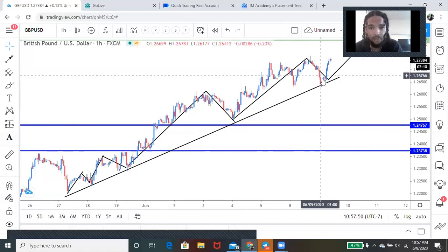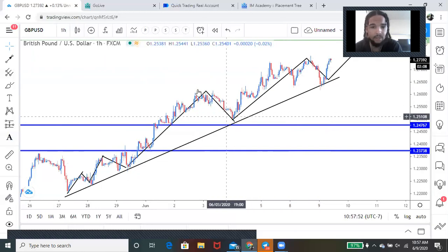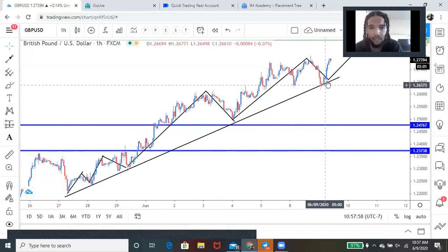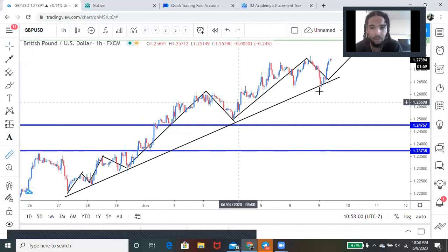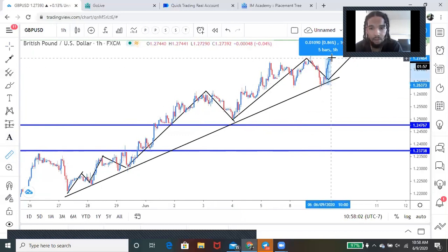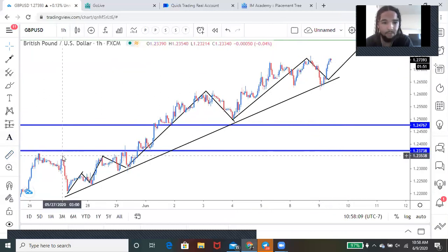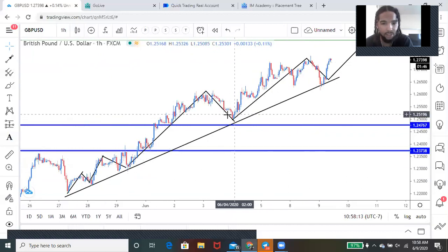But as you can see, it came down and it bounced right up. It's just simple price action, you guys. It did it at about 1 or 2 this morning, but I could have set a buy limit, and we would be about 100 pips in profit right now. It's just simple setups, you guys. Look at this, this could have been an entry.